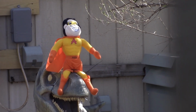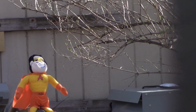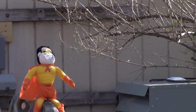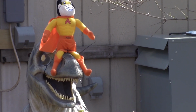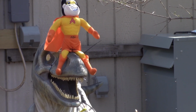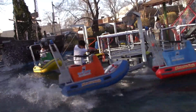It is still April 6th and we're at our second park of the day. We've made our way on the Long Island Express and braved the intense traffic to get here at Adventureland. And that's the Adventureland dude on top of a dinosaur. I don't know where to go from there. So yeah, here's the safety boat.